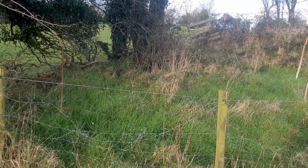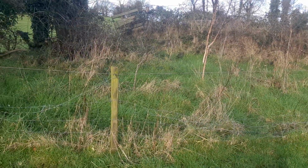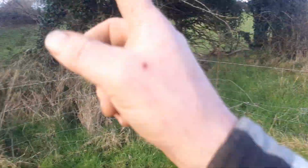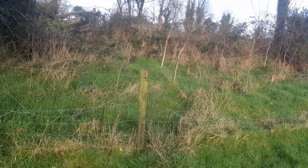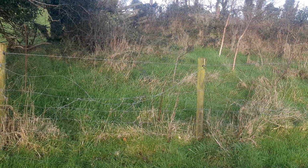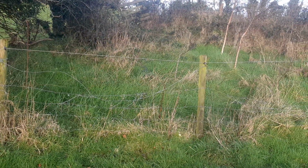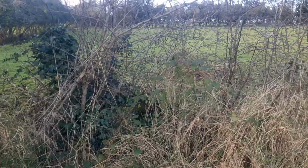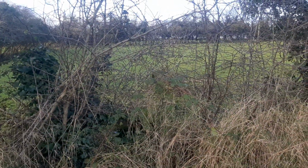What's interesting about this area is the field in here belongs to a different man. The field in there belongs to another man, and this is our place here. But we all have three different ways of farming, completely different ways of using the land. I'll start with this farm in here, which has animals constantly on it, 12 months of the year. They're never off it.